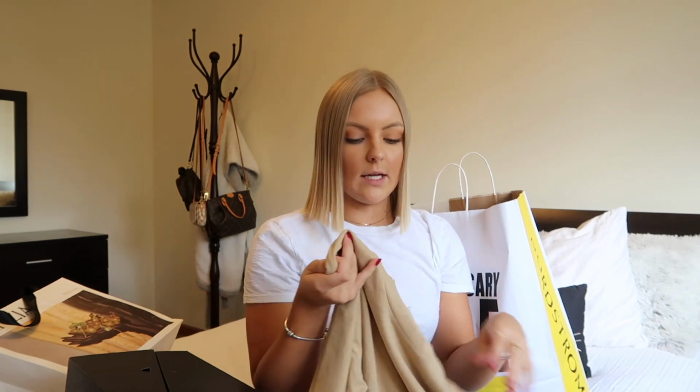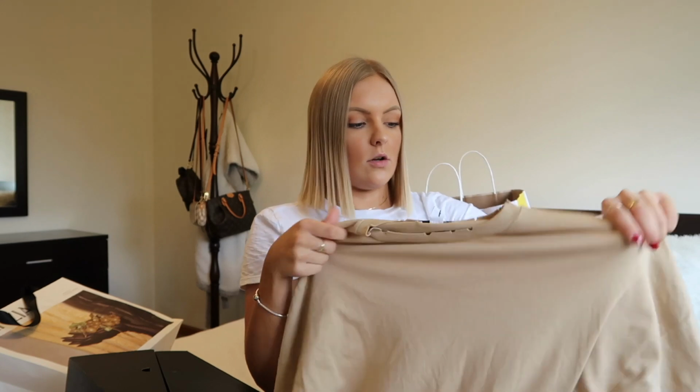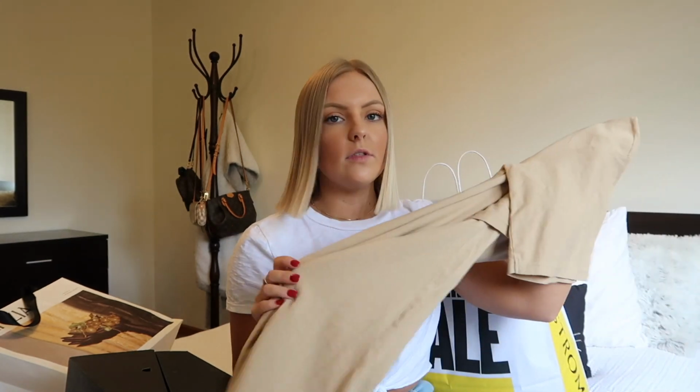Super, super soft, and I like the ribbing in the neck. It's a little bit distressed, so I thought that was really cute. And I love the neutrals. I've been trying to get a lot more basic stuff. When I get things that are really bright and colorful, I don't wear them as often as I do with basics. So I really tried to get more basics this year just so that I would wear them a lot more often.